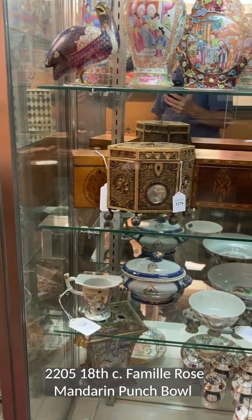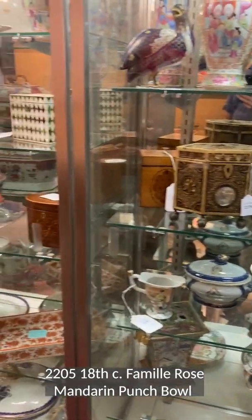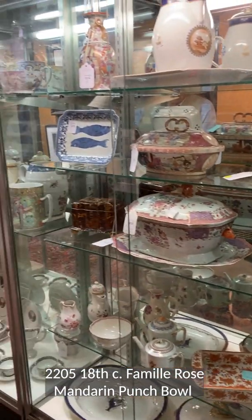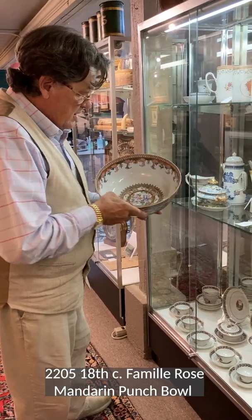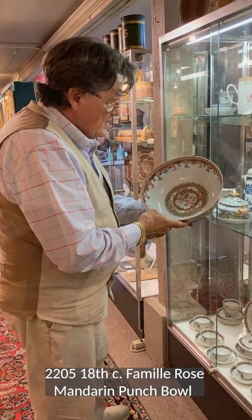Listen to this bowl. Rings like a bell with all the characters across here. Exquisite condition. One of the rarer pieces of Chinese export in the sale.